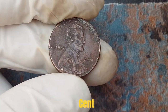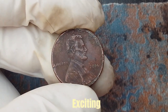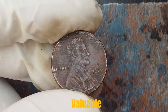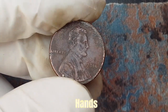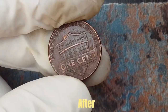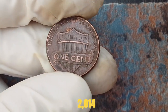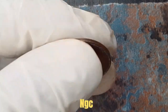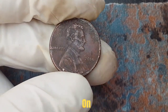The 2014 Lincoln Cent might look common, but some of these coins are far from ordinary. Here's where things get exciting. There are a few things that can turn a regular 2014 penny into a valuable collector's item: coins that have never been circulated, never touched by human hands, and are preserved in absolutely flawless condition, are highly sought after. These are known as MS Mint State coins, and in the case of the 2014 penny, coins graded MS 67 or higher by PCGS or NGC can sell for $40 to $48, sometimes even more depending on demand.